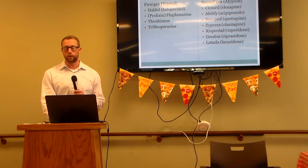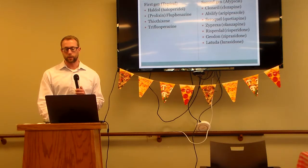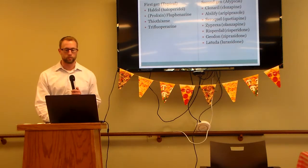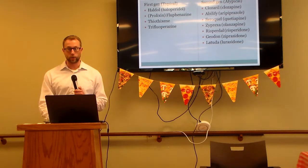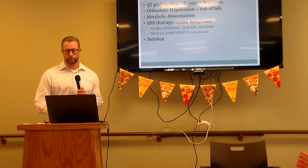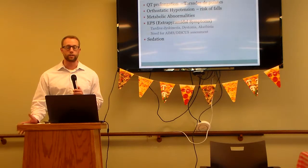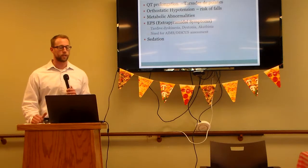The second generations, that's really what you're seeing mostly now. Probably the biggest ones I see would be Seroquel, Zyprexa, and Risperdal. Geodon is a little older, so you don't see that one so much, and Latuda is the newest one added to that list. At any time, if you guys have questions, raise your hand. I'll answer anything you want. So going into the big things you want to look at: these are very effective antipsychotics, very effective for sedation and acute agitation. That's why I started off with these first. But definitely side effects you need to watch for, 100%.